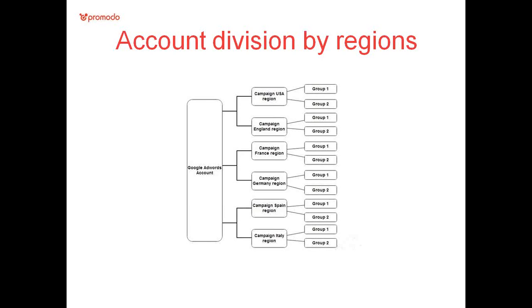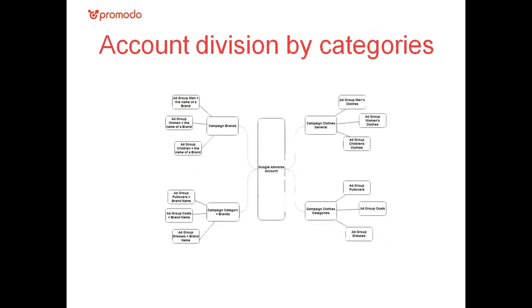Unfortunately, now you can set all the regions, targeted on regions, on the campaign level, not the group level. Now, the next: account division by categories. Account division by categories is more famous for big e-commerce shops, like I described on this screenshot on the screen.